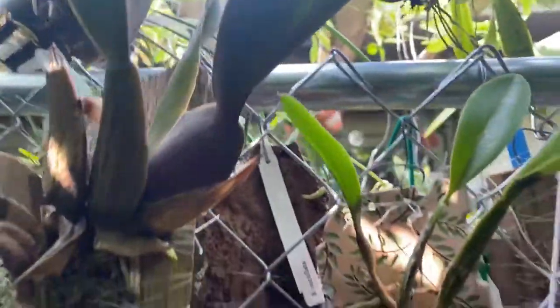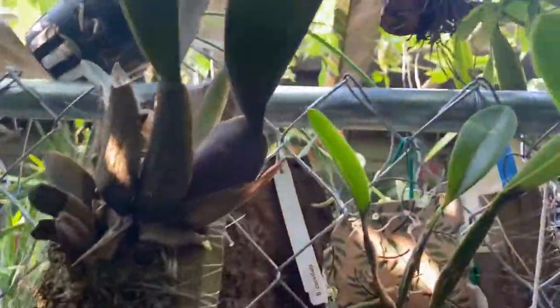And I'm really hoping to see a growth either coming from that side. That was a little pseudobulb that it put up when it was putting up this one that matured. But you can see it's still giving me a little more roots. And I like the size of the pseudobulb, being that it's the same size almost as last season's, in the vicinity.